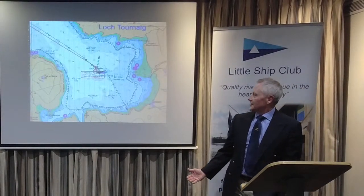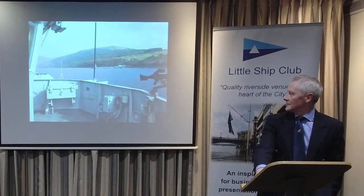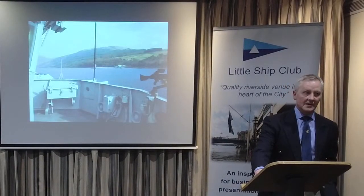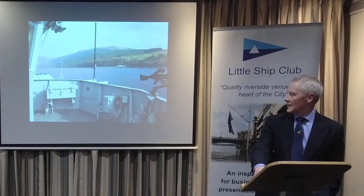Into confined areas as well, again, using all the same methodology. That's within Loch U, very famous area for the seamounting of the Murmansk convoys, of course, and still a valid training area.